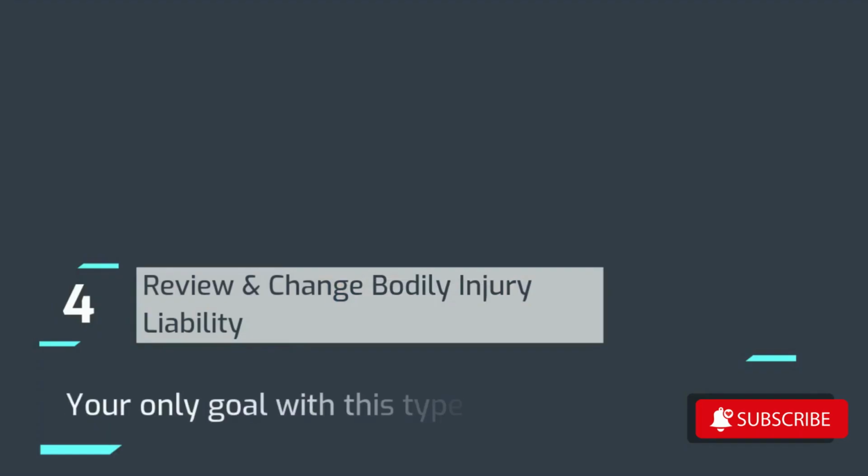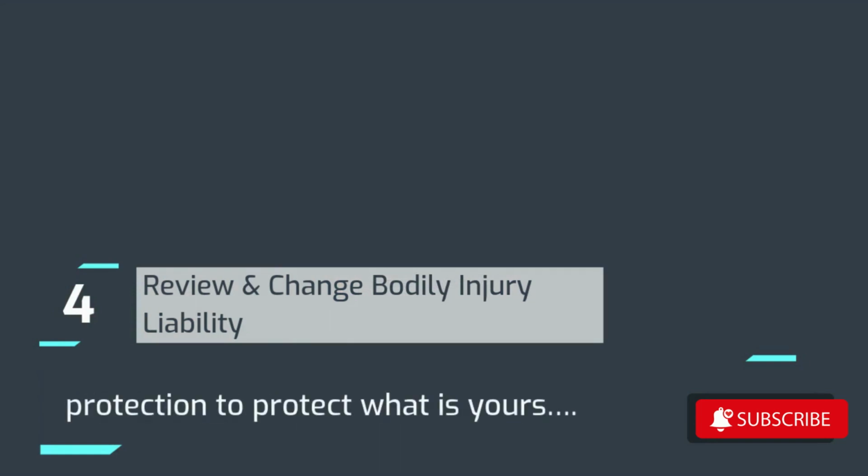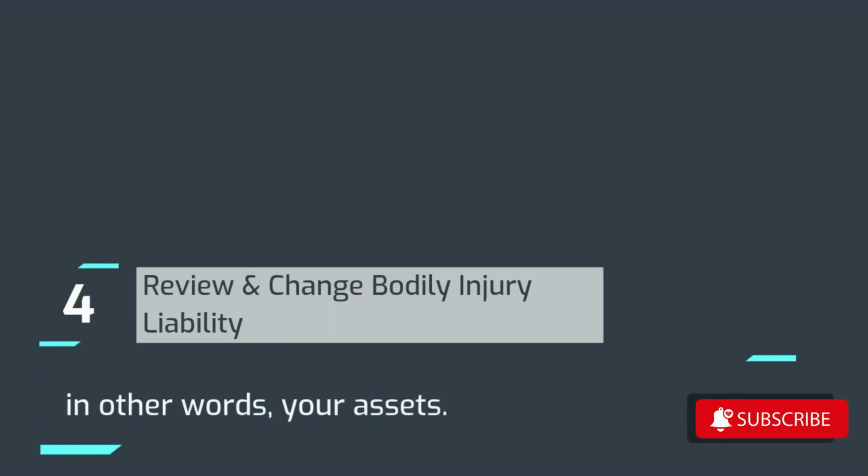Your only goal with this type of coverage is to have just enough protection to protect what is yours, in other words, your assets. And in order to protect your assets, you need to figure out what your net worth is. Here's a well-known site for calculating your net worth.